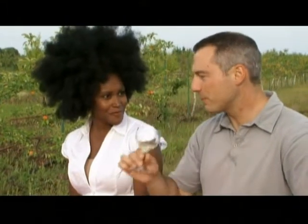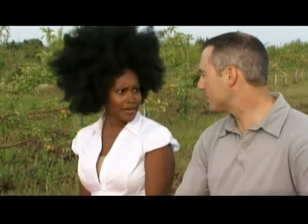What would you put this with? Well, this one here, I'm really thinking would go well with the cheese course, because all the different cheeses that we're going to have.